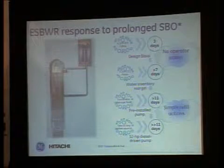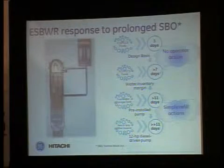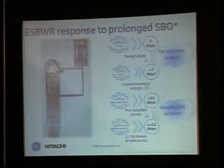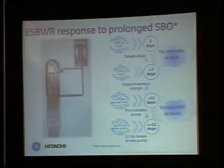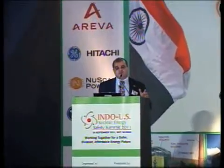Any external water source that we might have, whether it's a lake or a pond or a river or even the sea, connect the hose from that source to the outside connection that is already provided, with a commercially available 12 horsepower driven pump to be able to pump water and replenish the ICS and PCCS pools. And again, you're not dumping that water into the reactor pressure vessel. You're keeping your investment intact.